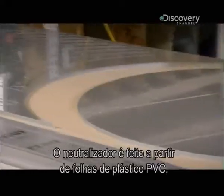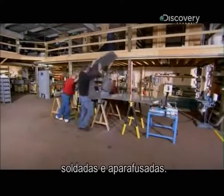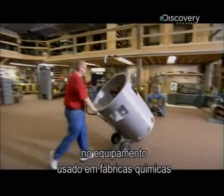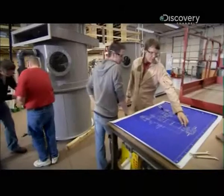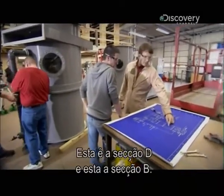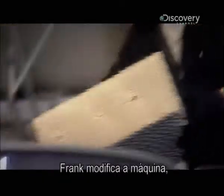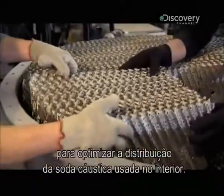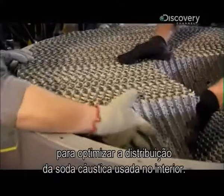The scrubber's made from sheets of PVC plastic, bolted and welded together. This new design is based on equipment used in chemical plants to clean sulfur from the air. This is the C section, this is the B section. Frank modifies the machine with the special perforated packing to optimize the distribution of the caustic soda used inside.